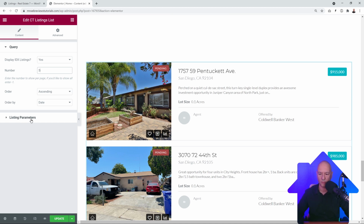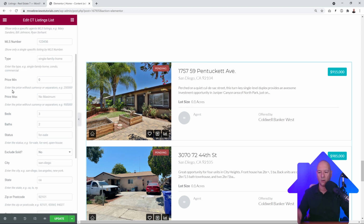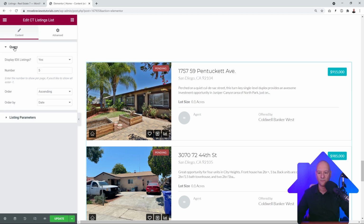We have more parameters again. So you have the listing parameters here. So you can list them, for instance, by agent name. So you can narrow this down. Narrow down the search is basically based on agent name, on MLS number, on type of property, pricing, amount of beds, and so on and so on. So it's very easy for you to manipulate the data and make sure that what's going to show on your homepage is exactly what you want to show and break it down in different sections. Very good. So this is how simple it is actually to show your properties on your homepage.